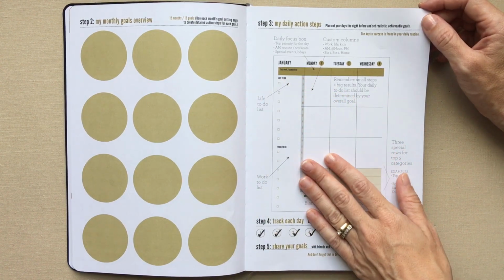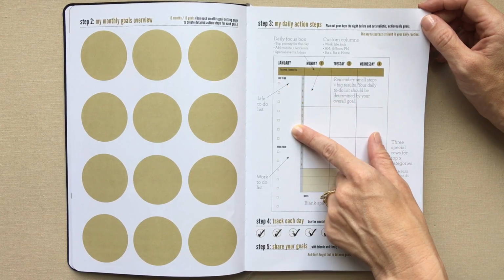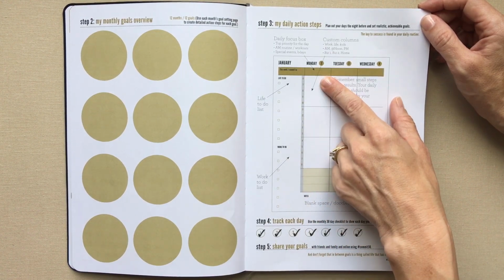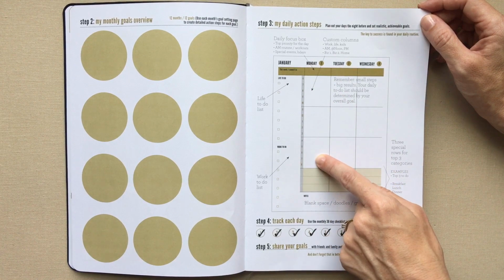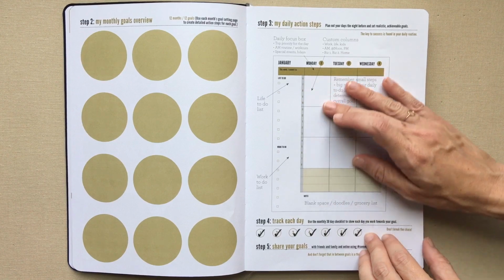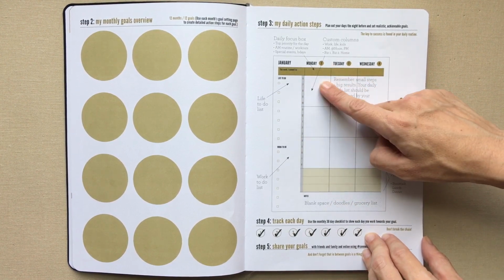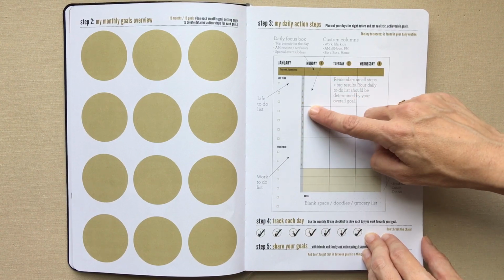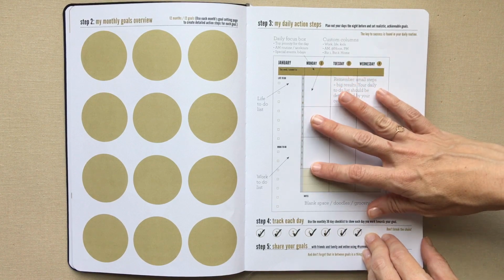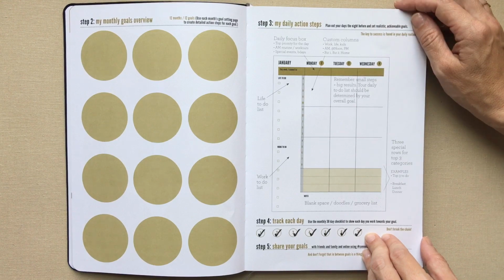So they give you some ideas on each weekly spread. They say, you can use this for your life to-do list, this for your work to-do list. It's labeled. They say, of course, you can use these 3 boxes in so many different ways, like we all know from so many other planners that are divided into 3 daily sections. You could do work, life, kids. You could do AM, noon, PM. You could do morning, afternoon, evening. You can do business 1, business 2, home. So you can divide that up however you want.